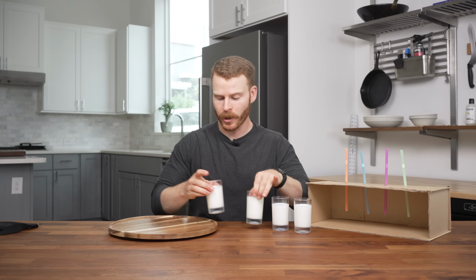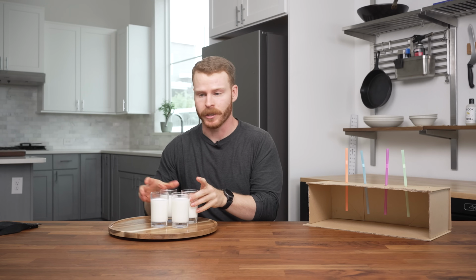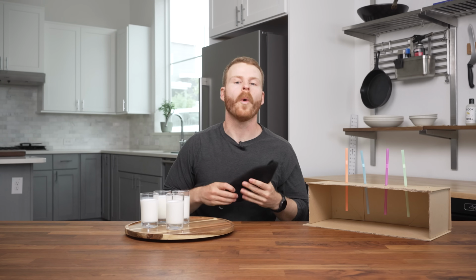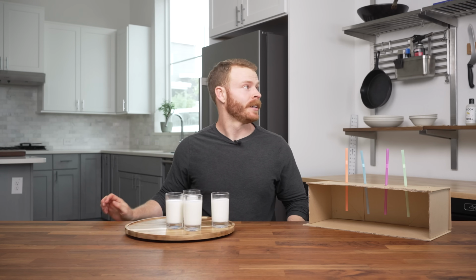Okay, so I've got all the milks here. I've got the labels underneath on the bottom, and then I'm actually going to spin these and randomize them a little bit, just because I don't want to know which one is which. I kind of want to be surprised if there are any differences here. So let's give them a quick little spin.